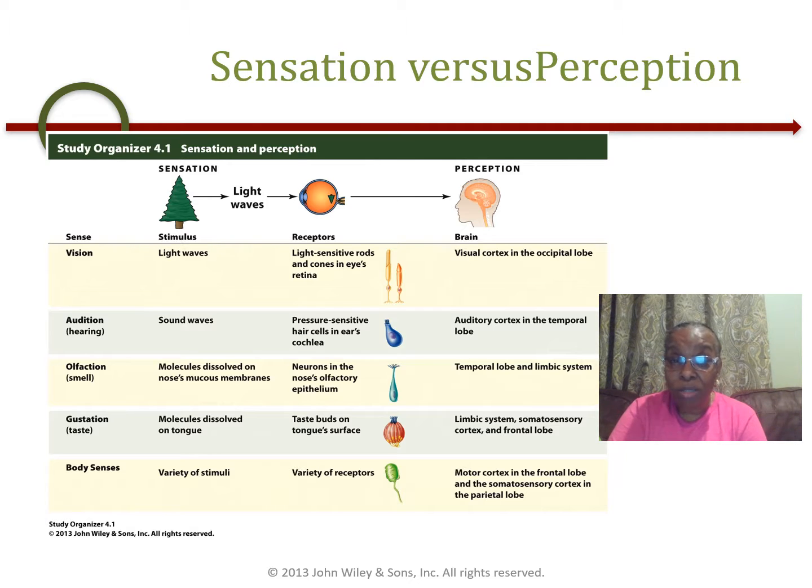Auditory, or audition, for hearing, then we get sound waves. That's how we get these waves going in, and the brain starts to take the pressure within it and interpret it, to which you start to understand what the sounds are. Okay? And just remember, the auditory cortex is located within the temporal lobe.